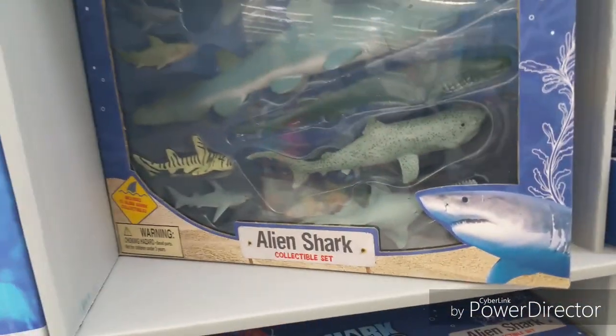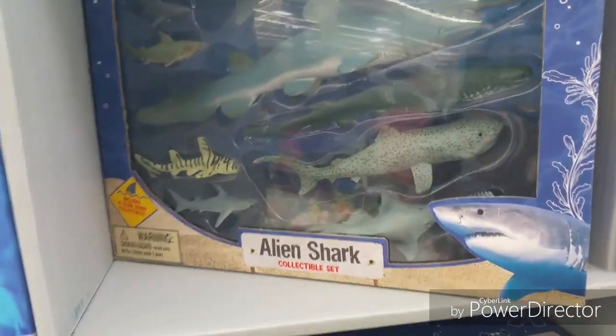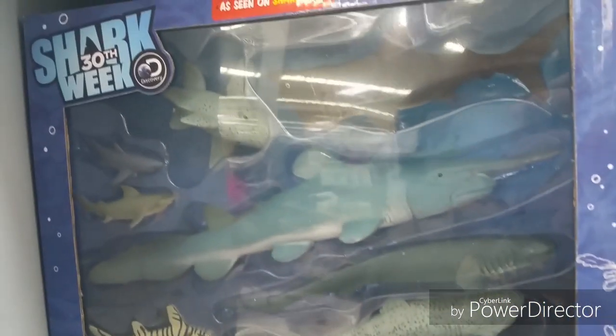Rampage comes out day after tomorrow. I say Shark Week, 30th anniversary thing. This is a cool box set of alien sharks. Man, I love that show that came out a while back.